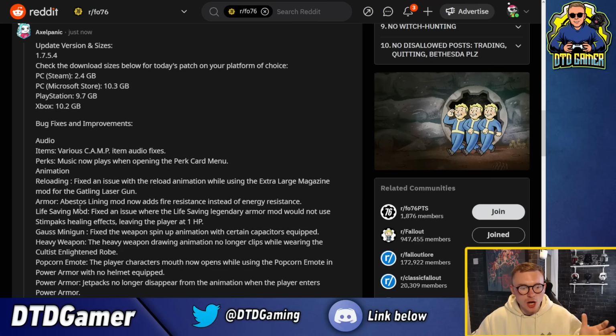Armor asbestos lining mod now adds fire resistance instead of energy resistance. We've got life saving mod. Hang on, asbestos lining mod now fire resistance instead of energy. Isn't that the one that you meant to put on to stop Earl from affecting you? I'm fairly certain it is. Let me know in the comments. Is that the one? I'm not sure.